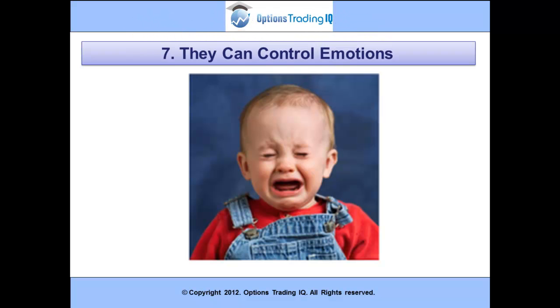Number 7, they can control their emotions. They don't let the market get the better of them. They don't cry like a baby when a trade goes against them. They cut their losses and they move on, and they don't let it affect them emotionally going forward. Something that beginners probably struggle with. They might have a big loss and then all of a sudden they go back into their shell and they're too scared to trade, or maybe they trade out of anger and they're trying to make back that big loss and they're doubling down, or they're trying to stick with a stock that's hurt them in the past and get their pound of flesh back, when really they should just cut their losses, move on to the next trade and not get emotional about it.